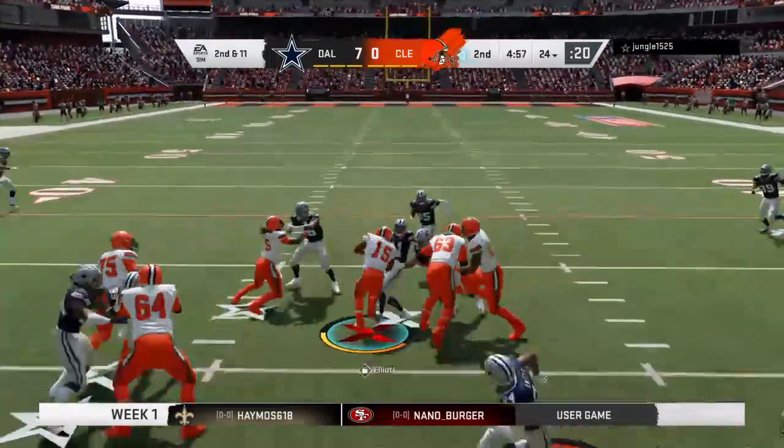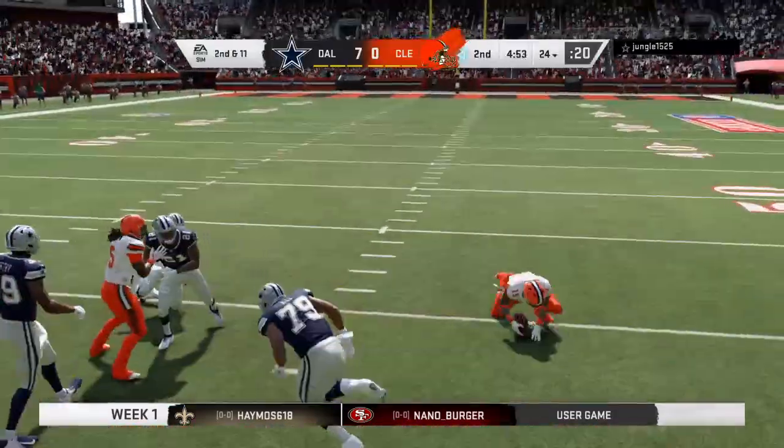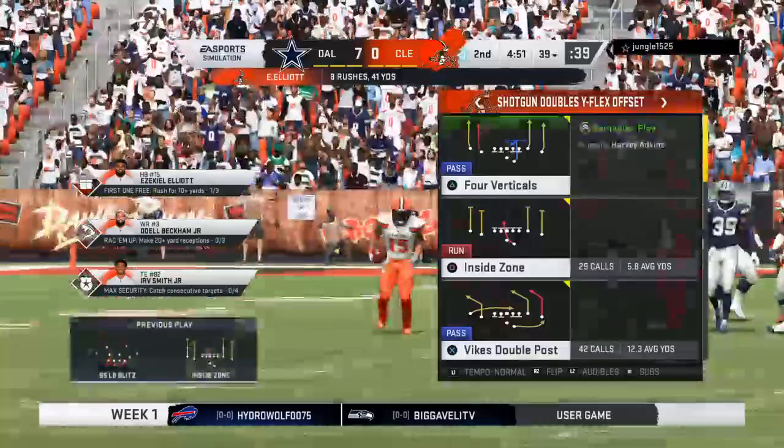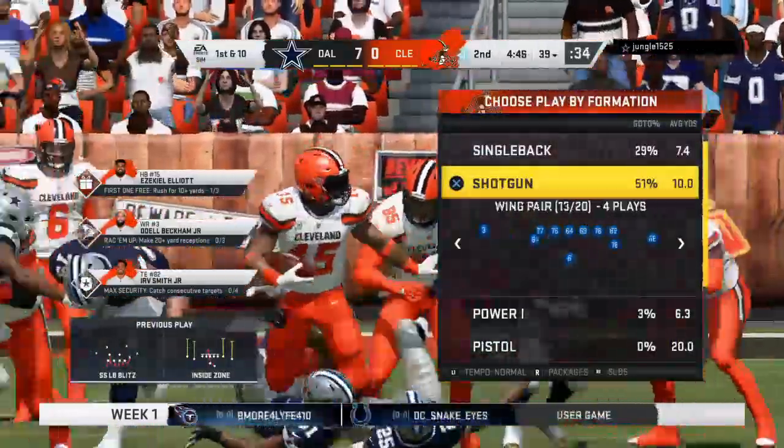From the shotgun, a give to Elliott. And he breaks through another tackle. And he gets this one just shy of the 40. They'll mark him down at the 39. 15 yards on the play, 1st down.